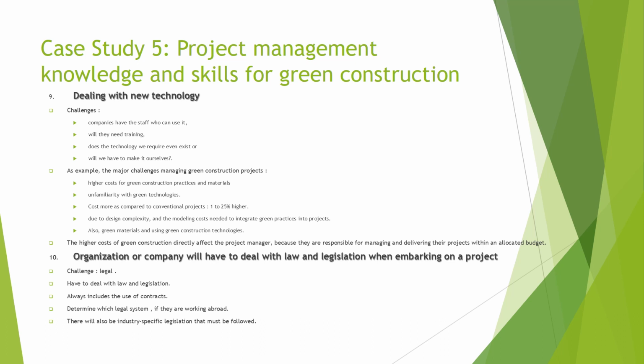The second project management challenge is legal. An organization or company will have to deal with law and legislation when embarking on a project. Projects will frequently involve working abroad and always include the use of contracts. The organization must therefore determine which legal system they will employ for their project. If they are working abroad, there will also be industry-specific legislation that must be followed.